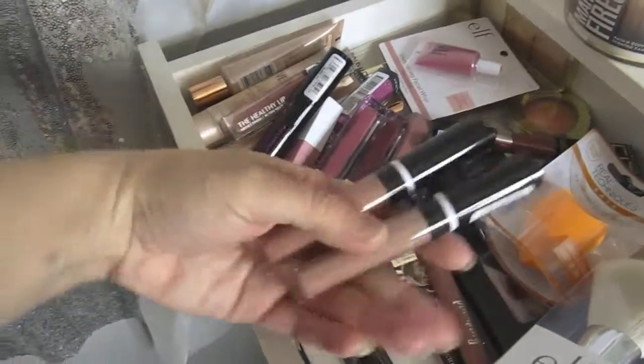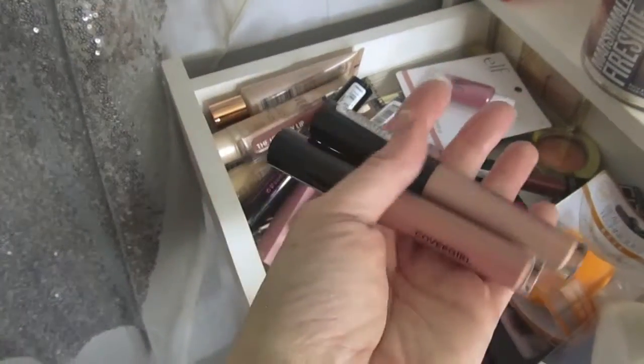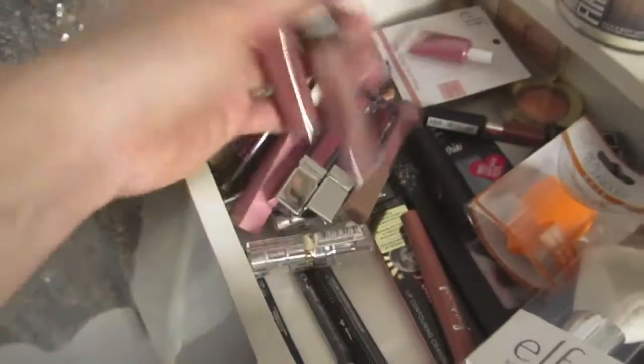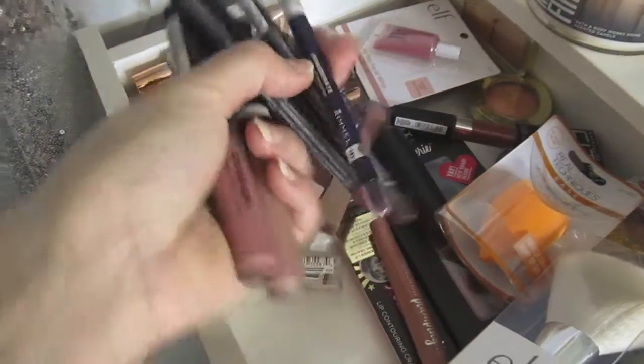And I have a couple more of the new CoverGirl. Cassie, I don't know if that's her name, she's a YouTuber, she recommended these. They're nude colors. I have some eyeliners and lip liners from NYX.